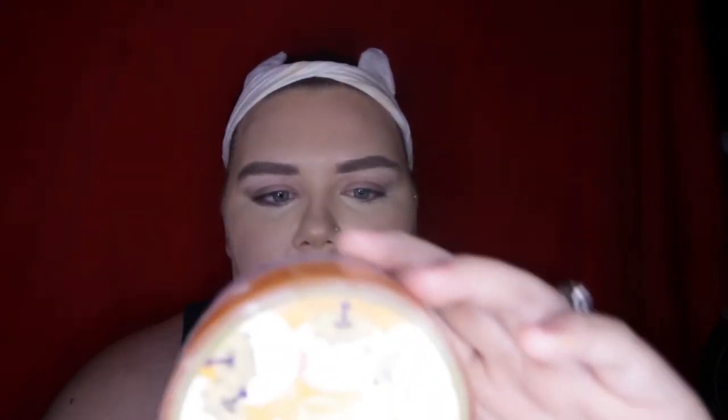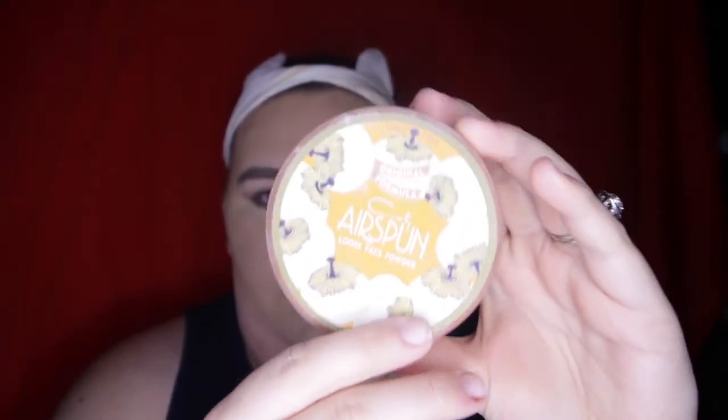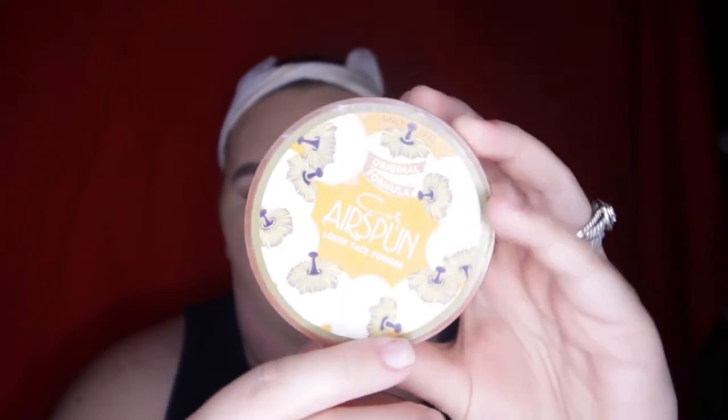So I'm using the Coty Airspun in the translucent extra coverage. I like this one because if you have a medium coverage foundation, it does add a little bit more coverage. Plus it's really good if you're somebody like me who wears glasses, around the nose area, you know you get the little spots from your glasses, this will help protect. I mean, it's not perfect. You still get them, but it's definitely a better option than just regular powder. So I just press this in just like this.